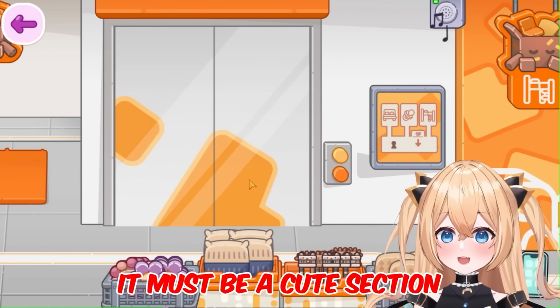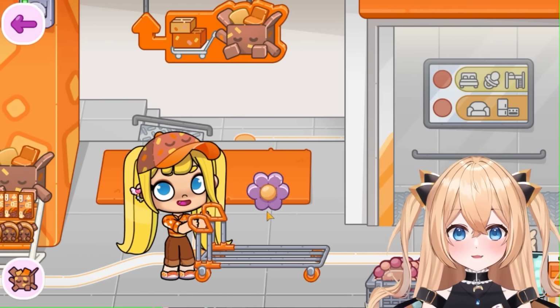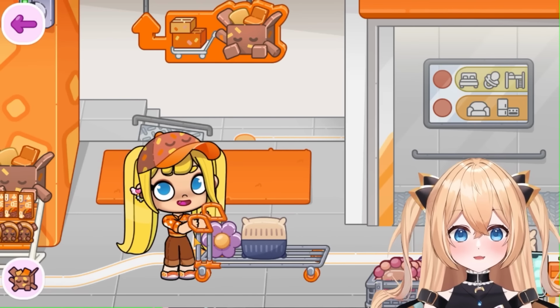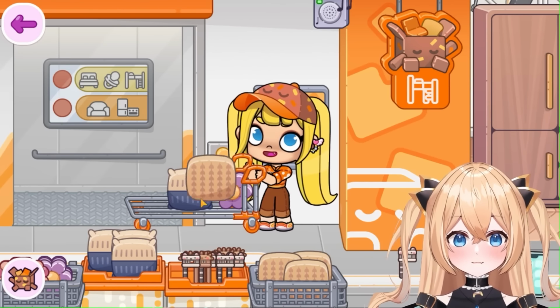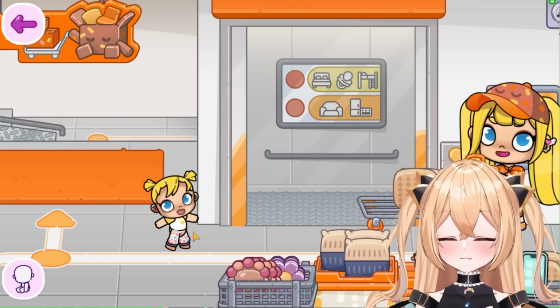It must be a kid's section because, wow, look at this. It's so cute. First of all, we have a cute little pillowcase. Oh. And what is this? It's another cute pillowcase, but this one looks like it can open up. Wow! And then, I don't know what this is, but I think this is another pillowcase and this is for kids. Let me take out my future kid, Mashed Potato.